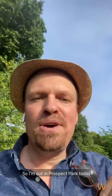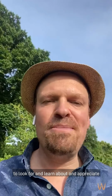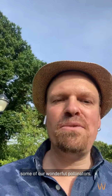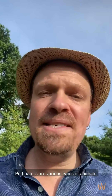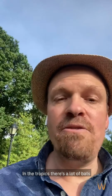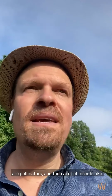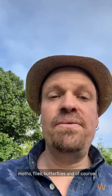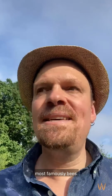So I'm out in Prospect Park today to look for and learn about and appreciate some of our wonderful pollinators. Pollinators are various types of animals. In the tropics, there's a lot of bats that are important pollinators. And then around here, hummingbirds are pollinators. And then a lot of insects like moths, flies, butterflies, and of course, most famously, bees. Let's see if we can find some.